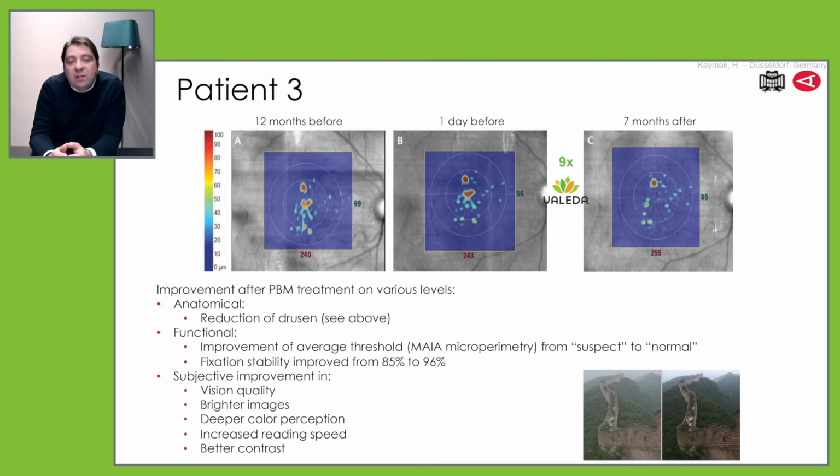But what I think is more important is the visual quality of the patient. And here we see an improvement in the microperimetry and also in the fixation stability. That means that the patient feels this improvement, that he has the possibility to read better after the treatment. The subjective improvement was in the vision quality: when he's reading, the letters get brighter. He got a deeper color perception, and the reading speed was increasing. This is what the patient felt, and he was very grateful for this possibility.